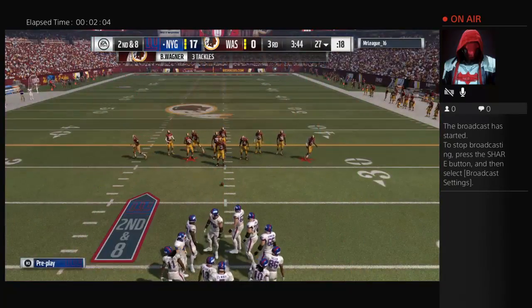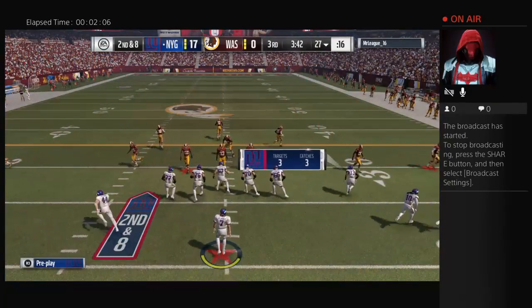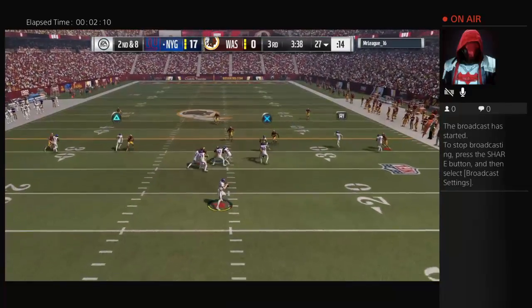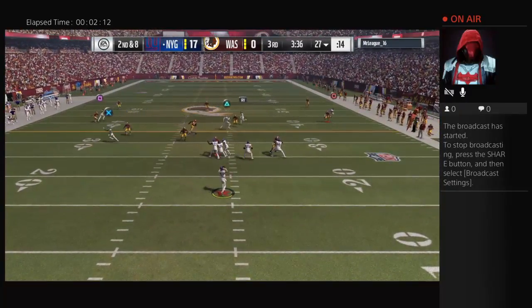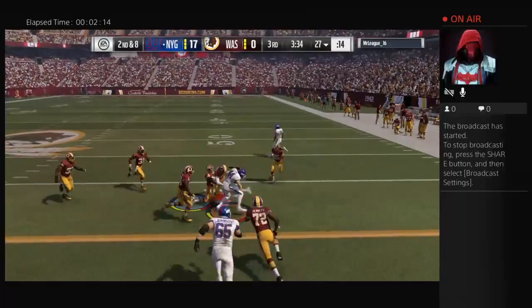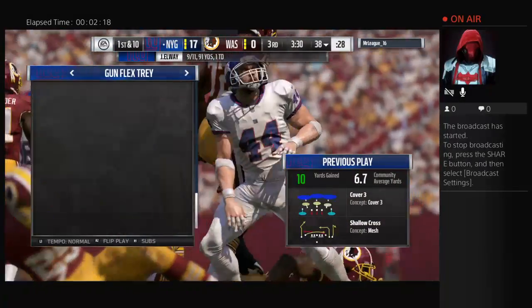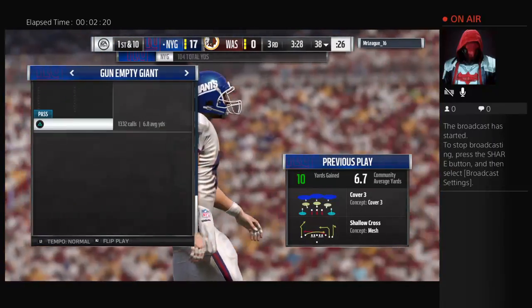Second down following the run. And on the outside, they're playing press coverage. They come up in an empty set. 4 wide receivers, 1 tight end. Going to throw right side here, complete. And he's brought down. It's a 10-yard pickup, and it moves the chains.